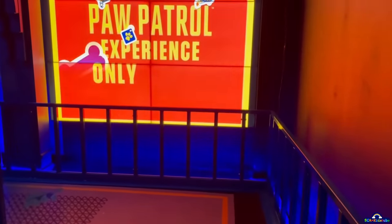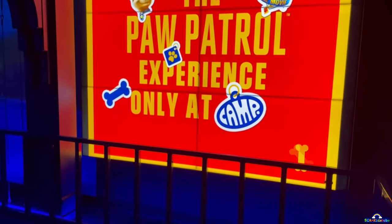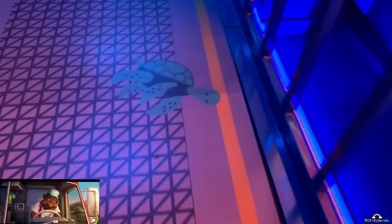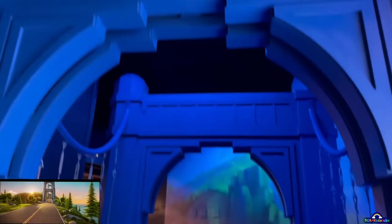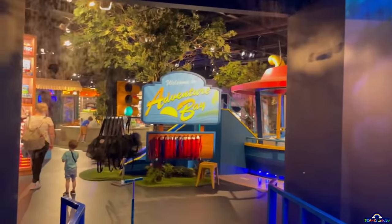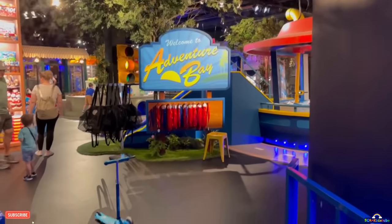So look guys, over here we are entering the PAW Patrol Experience. And this is the bridge, you know, where the big truck was heading. And then here's the tunnel. Yeah. So this is the bridge. And then we keep going here. There is Adventure Bay. And ta-da, we just got to Adventure Bay.